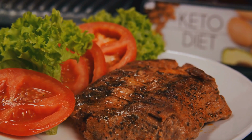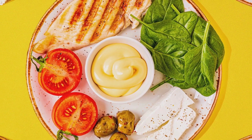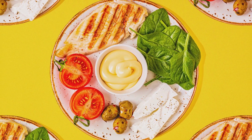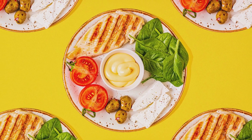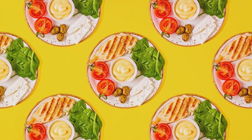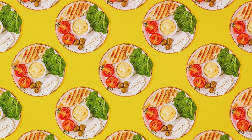For breakfast, try scrambled eggs with avocado and a side of spinach. For lunch, a salad with grilled chicken, mixed greens, and a drizzle of olive oil. Dinner could be a piece of salmon with a side of broccoli and a pat of butter. And if you're feeling peckish in between, a handful of nuts or seeds makes a great snack.